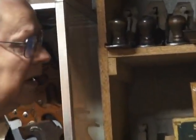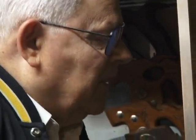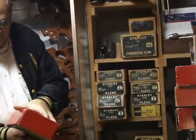But this is what I call the Miller's Falls corner. I collect Miller's Falls stuff mainly, I think, because the first plane that I ever bought in my life was a Miller's Falls. That big 7, right? Yes, it's a number 7 size Miller's Falls, and I've got a lot of this Miller's Falls stuff in various types of tools, but some of these are extremely nice. Just a little shiny. You know, this one, for instance, is fairly shiny.